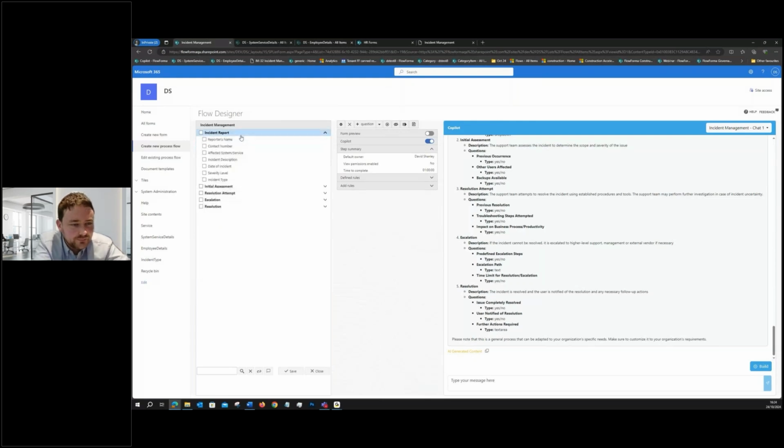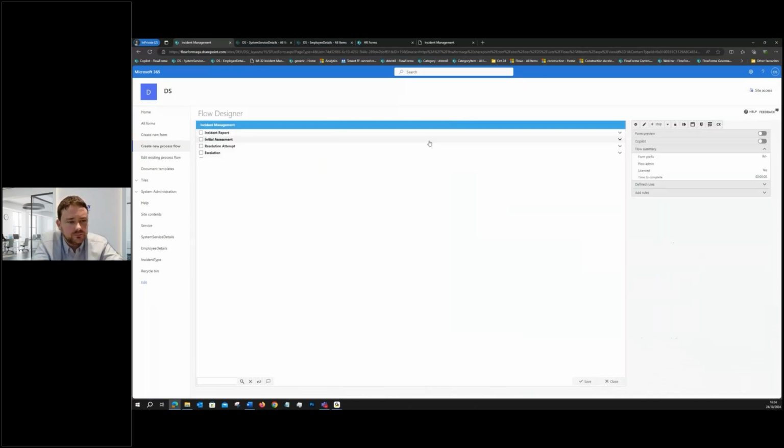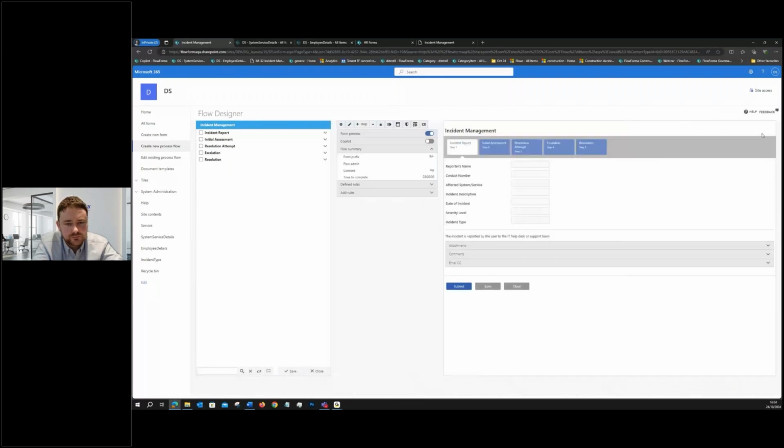And again, like a cookery show, here's one I made earlier. So we're at the point now where we've clicked build, and this is what we have now in our panel for steps and questions. So what I'm going to do now is build on top of what Copilot has put together for me. And to do so, I'm going to toggle off Copilot. I don't need it now. I'm going to go into form preview, and I'm going to start building this out.